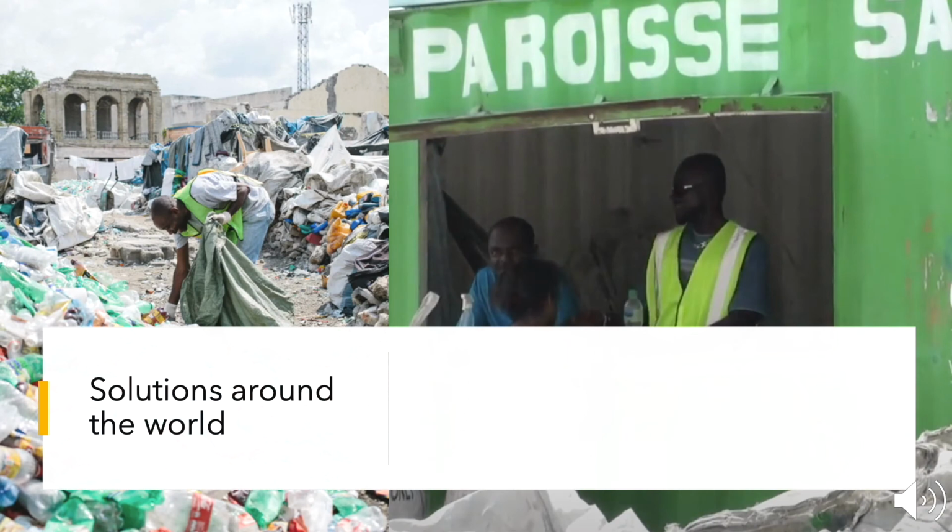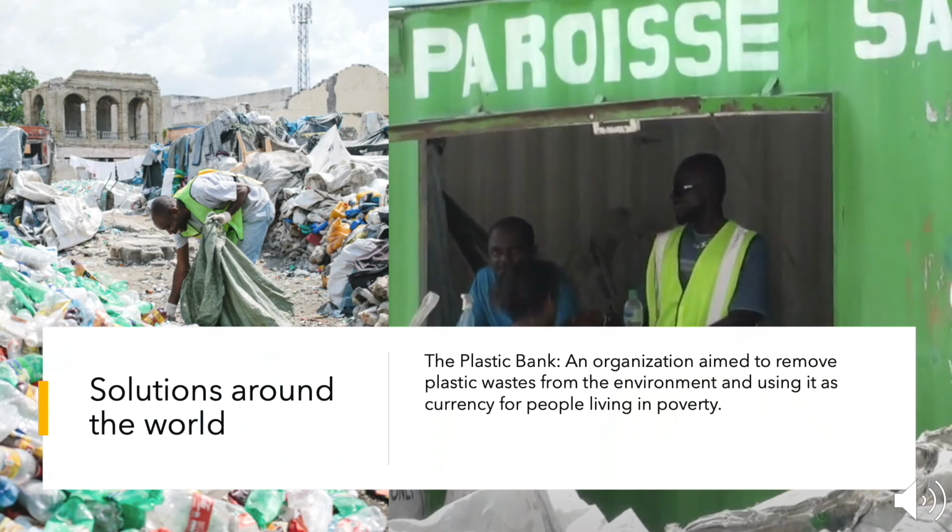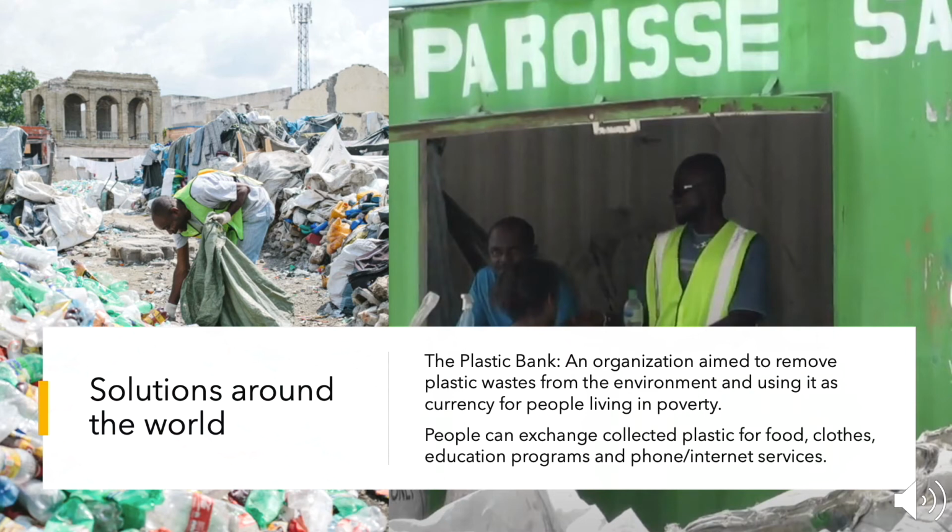This is what the Plastic Bank aims to do. The Plastic Bank is an organization aiming to remove plastics from the environment and use them as currency for people living in poverty. People can exchange collected plastics for clothes, food, telecom services, and educational programs. All by simply collecting plastic bottles and dropping them in a collection point, we'd be cutting down on the spread of plastics.